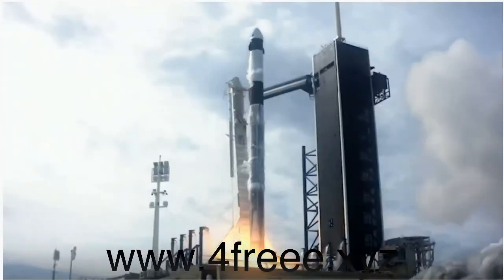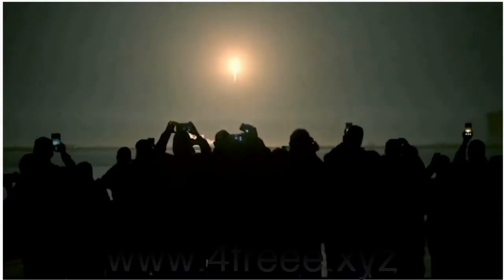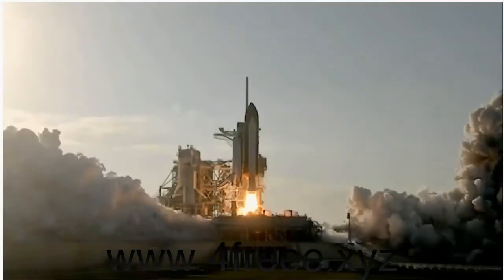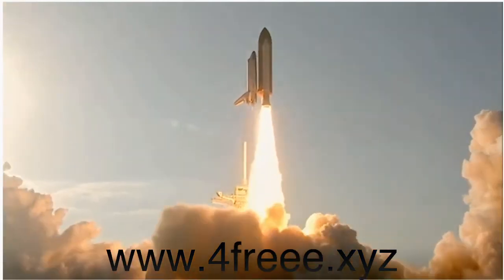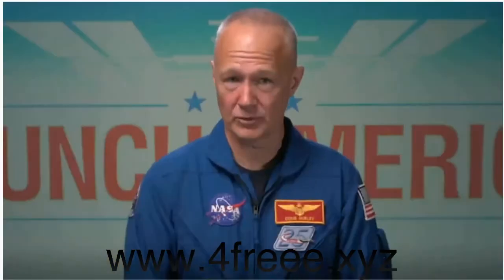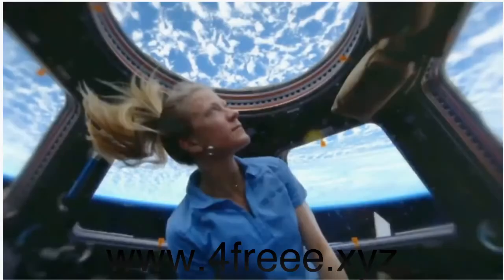To see a rocket launch in person is a pretty emotional event. I remember the first time I saw a shuttle launch, and it was amazing. And then when I saw a shuttle launch with my wife on it, that is quite the emotional experience. My name is Doug Hurley, and I'm the spacecraft commander for the Demo 2 mission to the International Space Station.